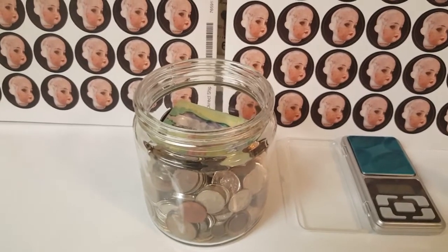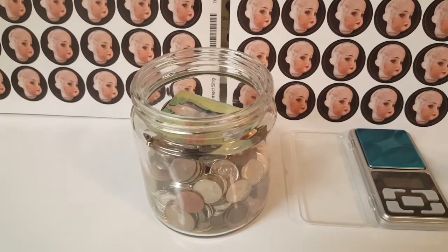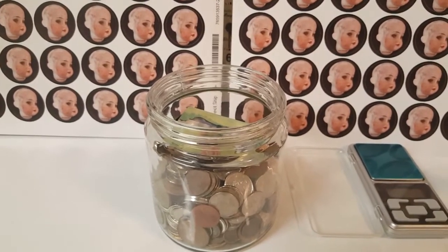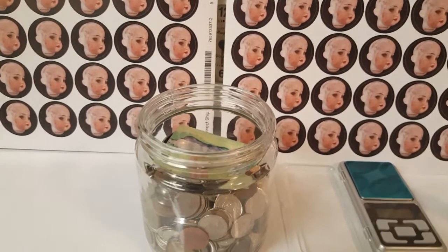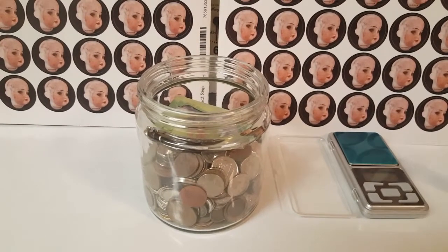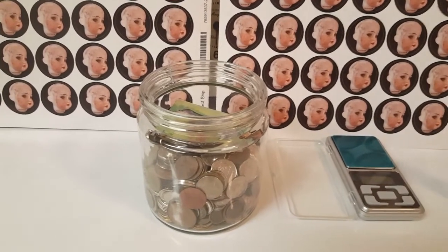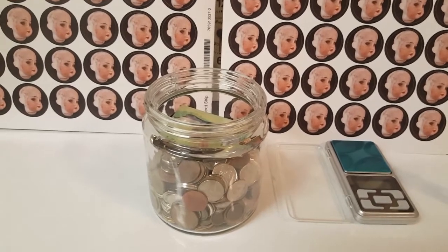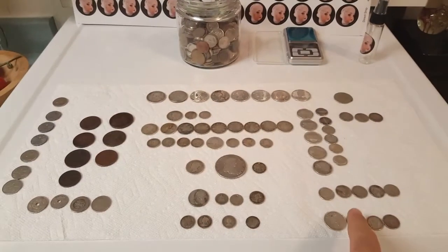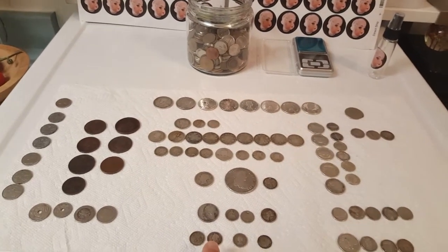What I got for these, I decided that I don't get enough silver when I dig old coins, so I decided to basically exchange this small amount of clad for some more silver and old coins. I looked through some classifieds and found a guy who was either thinning out or selling his collection. So this is what I got. Okay, so we got 63 silver coins, some newer and some quite old.